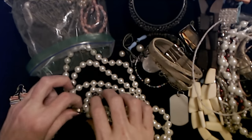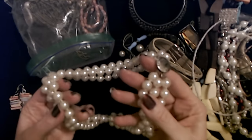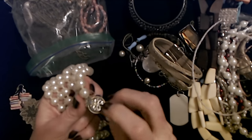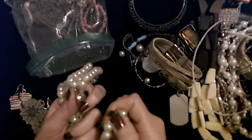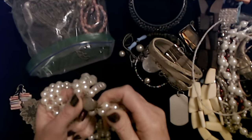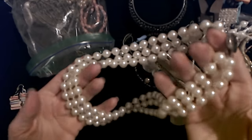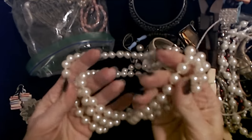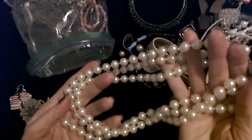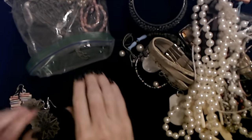And a big old multi-stranded pearl necklace look. 3 strands. Oh, how nice. It has this cool clasp. It's the underside. See, you just kind of pinch it like that, and this piece comes out. You just sort of slide it back in there like that. This is pretty. This is actually really cute. I like this necklace. That's really pretty. And it's lightweight too. It looks like it would be heavy, but it actually is not.